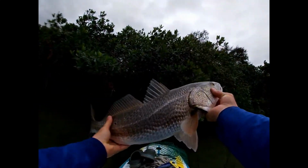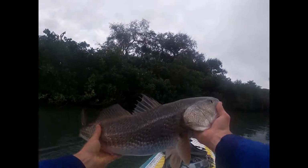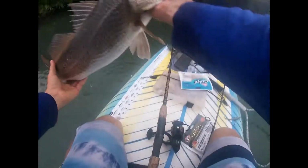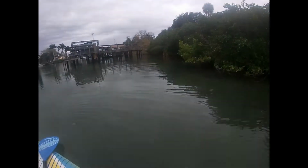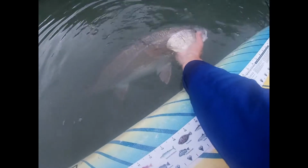Look at that redfish. Boys and girls, that's probably a 25 right there. Let's see. That is a nice 25-inch bull red. Caught right up in here on the flats, over by that dock, along these mangroves. There's a barnacle line here. This is a nice redfish right here.